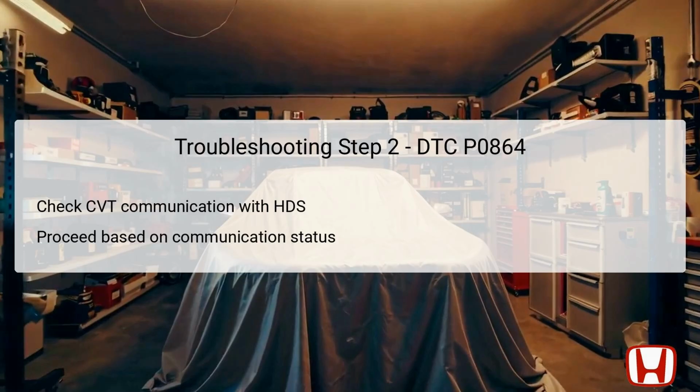However, if the HDS fails to communicate, it indicates a potential issue that requires switching gears to the symptom troubleshooting specific to the CVT system. Such breakdowns are often indicative of further underlying issues that must be rectified before the system can function properly again. Ensuring this communication is foundational in diagnosing the cause of DTC P0864.